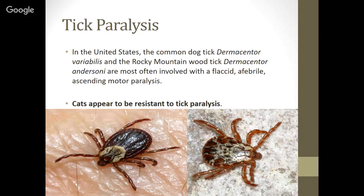Tick paralysis, it's a neuropathy. In the United States, we have a common dog tick called Dermacentor variabilis, and the Rocky Mountain wood tick, which is Dermacentor andersoni, are most often involved with a flaccid, afebrile, ascending motor paralysis. That means it starts in the back and goes to the front. So flaccid means it's flabby, it's weak. Afebrile means they don't have a fever. Okay, a lot of tick-borne diseases cause an intermittent fever.